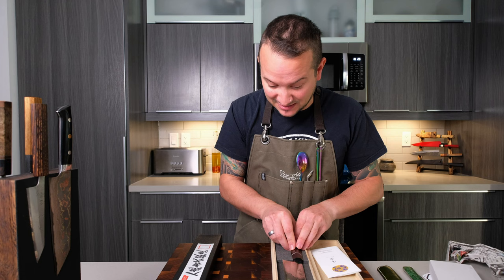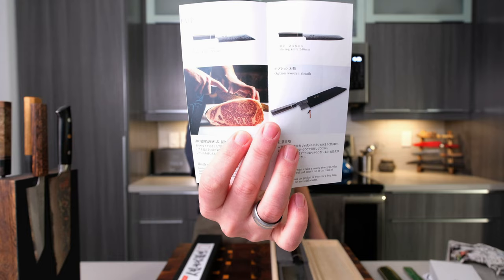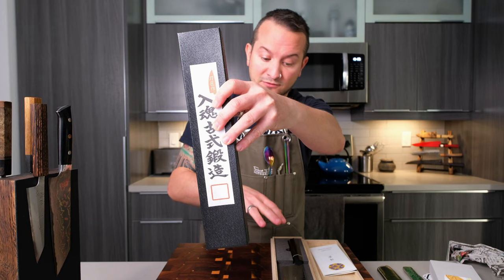Little information pamphlet. Oh, heck yeah. I think they're trying to sell me on this one even more. That is a piece of Wagyu, and they're using their knives to cut the piece of Wagyu. Or Kobe, actually, it's probably Kobe. Next box. All right, so this one is the one that I actually have no idea. I have heard of this bladesmith and this brand. I don't own any of their knives until maybe now.